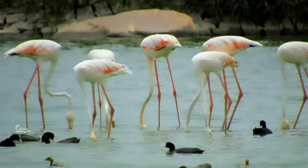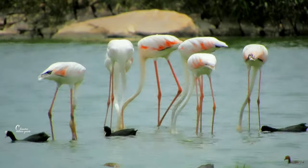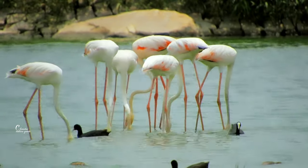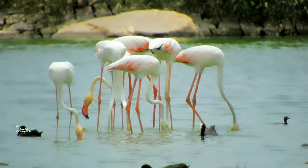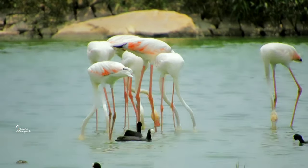The greater flamingo feeds with its head down, and its upper jaw is movable and not rigidly fixed to its skull. The greater flamingo resides in mudflats and shallow coastal lagoons with salt water.